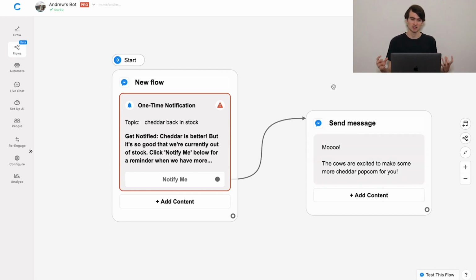So we have this all set up now, the one-time notification, the description, the message, and then once they opt in, we're sending them this follow-up. So again, it might not seem like much, but for e-commerce, this is such a big improvement compared to the old one-time notification that we had. And now you can re-engage, retarget your customers, and convert them more efficiently.